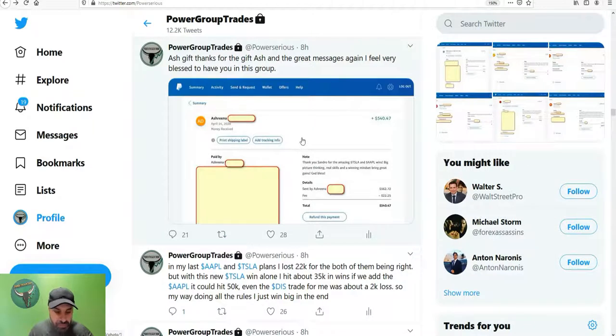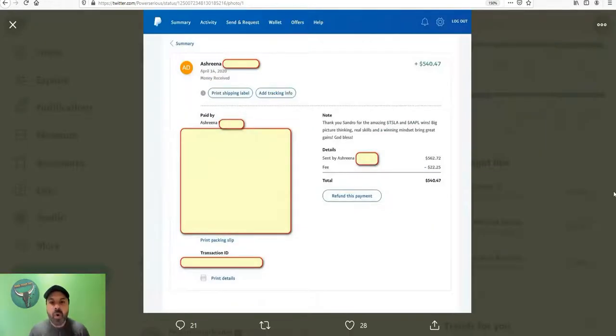Ash, 540. Thank you, Sandra, for the amazing Tesla and Apple wins. Big picture thinking, real skills. We didn't get all the Apple wins yet because we did take some profits today in Apple large priced options. I'm going to get into that video. Stay tuned for that. About 90%. I decided to, because I did so well with Tesla. And I still have runners in there. But that's why. Let me close here.